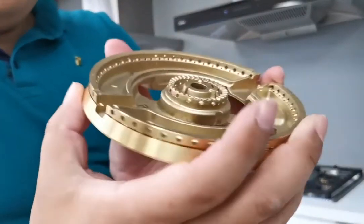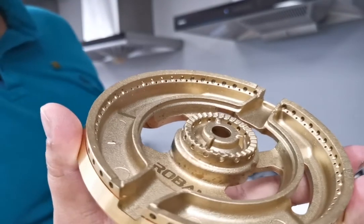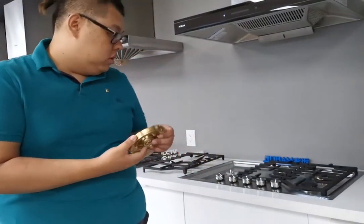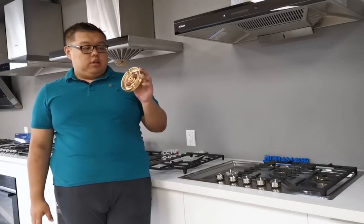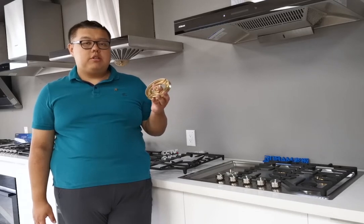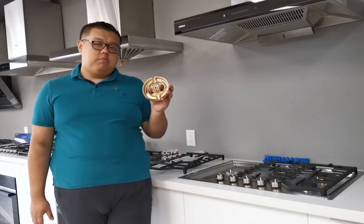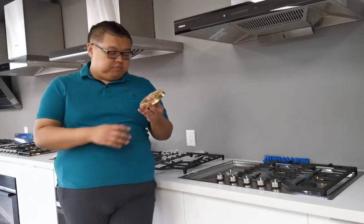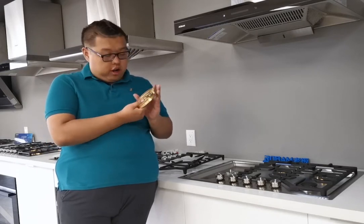We can see there are over 100 holes in this burner. In 2018, after 2 years of cooperation between Robam and Defendi, they together developed this all new burner. It is made of copper. Usually it is aluminum in the market. Copper has over 1000 degree melting point, but aluminum is only 660. It means the copper is more stable. We can use it for a longer time.